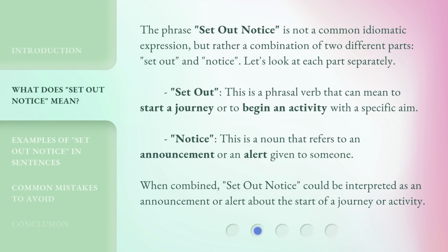The phrase, set out notice, is not a common idiomatic expression, but rather a combination of two different parts, set out and notice. Let's look at each part separately. Set out. This is a phrasal verb that can mean to start a journey or to begin an activity with a specific aim. Notice. This is a noun that refers to an announcement or an alert given to someone. When combined, set out notice could be interpreted as an announcement or alert about the start of a journey or activity.